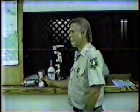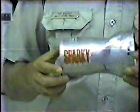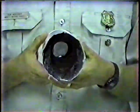Another regulation is spark arresters. All vehicles that are used for off-highway vehicle use are required to have a spark arrestor. This is only one of the devices called a Sparky. This particular device does have a screen in it which would stop large particles that could possibly go on out the exhaust system and cause a fire.